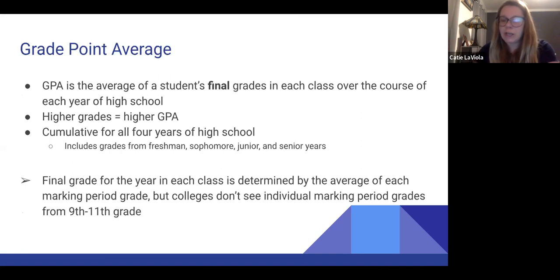Grade point average. So I know a lot of freshmen come in, and after the first marking period of grades, they start asking about their GPA. GPA doesn't update until a grade is final. So at the end of their freshman year, they will have their first GPA.